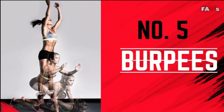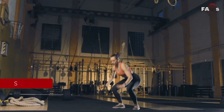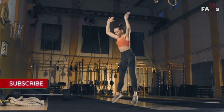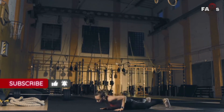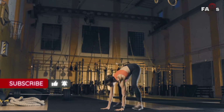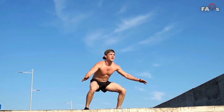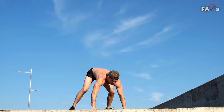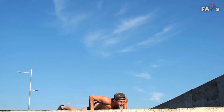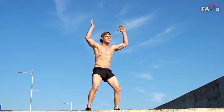Number 5, burpees. Begin by standing with your feet shoulder-width apart. Bend the knees and lower into a squat until your palms touch the ground. Jump down into a plank position from the bottom of the squat, landing on the balls of the feet. Jump forward from the plank posture, swinging the legs forward until the feet reach the hands. Return to a standing position by jumping up with your hands in the air.